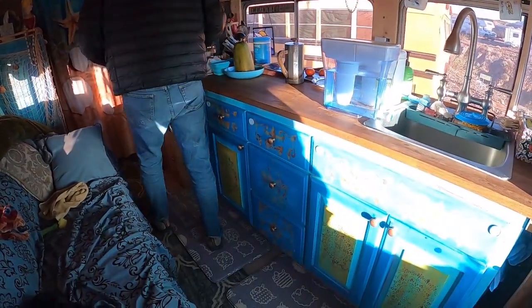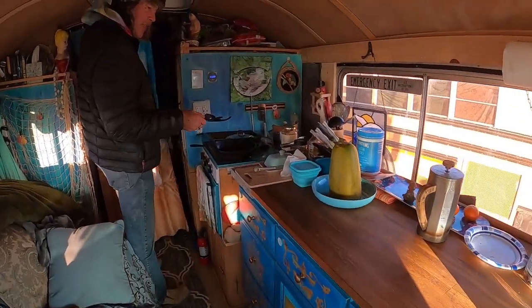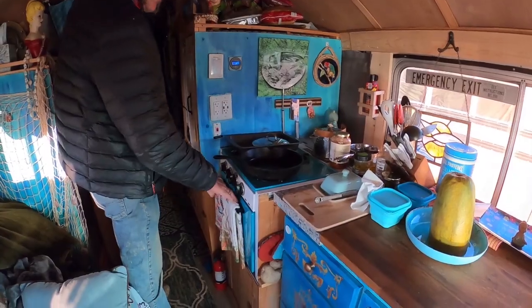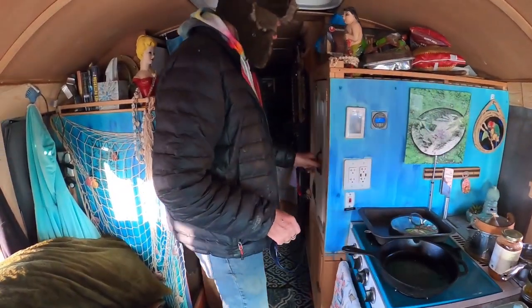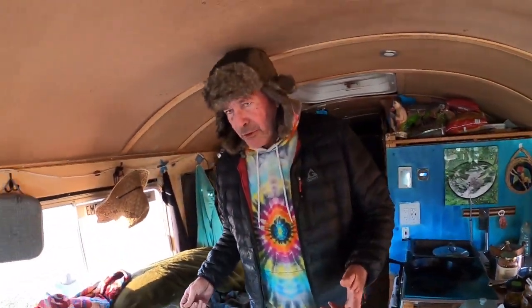And we've got a little combination 3-burner propane stove, an oven that's too small, just like everybody. Mine's too. I'll open this. This is my electrical room.